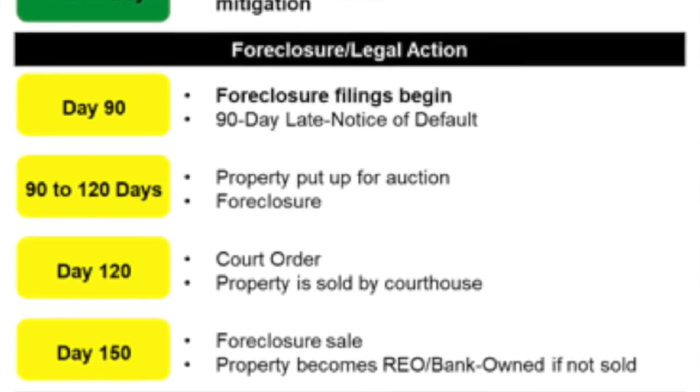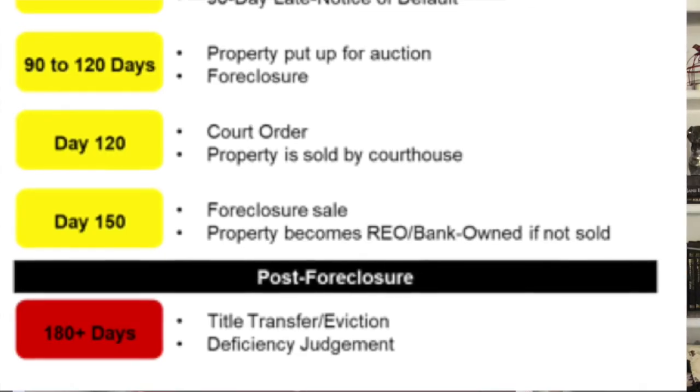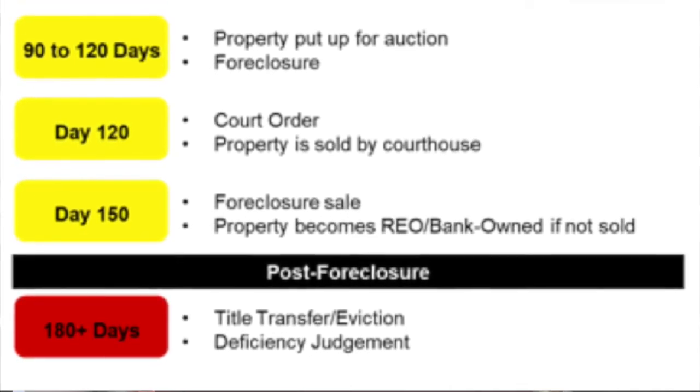becomes owned by what we call real estate owned, or bank owned, if it is not sold to the highest bidder on the courthouse steps. Now let's look at that last bucket, which is post-foreclosure. So post-foreclosure is about 6 months or 180 days. The title will get transferred and the homeowner will get evicted.